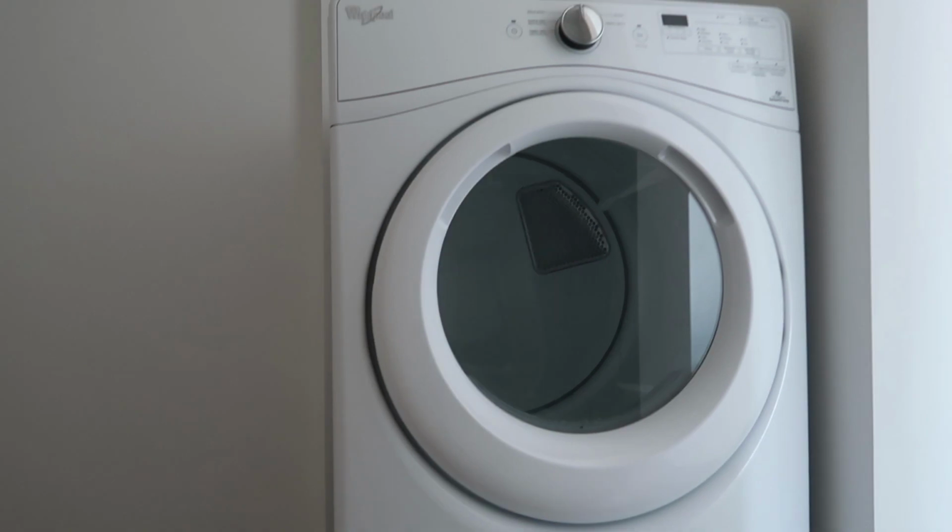And then in my closet, I also have the washer and dryer, which is super nice. Kind of nice to have in here so I don't have to take stuff downstairs. But anyways, that's the closet. It's actually more spacious than it looks. So that's nice. And then you just walk into the bedroom, just plain bedroom.